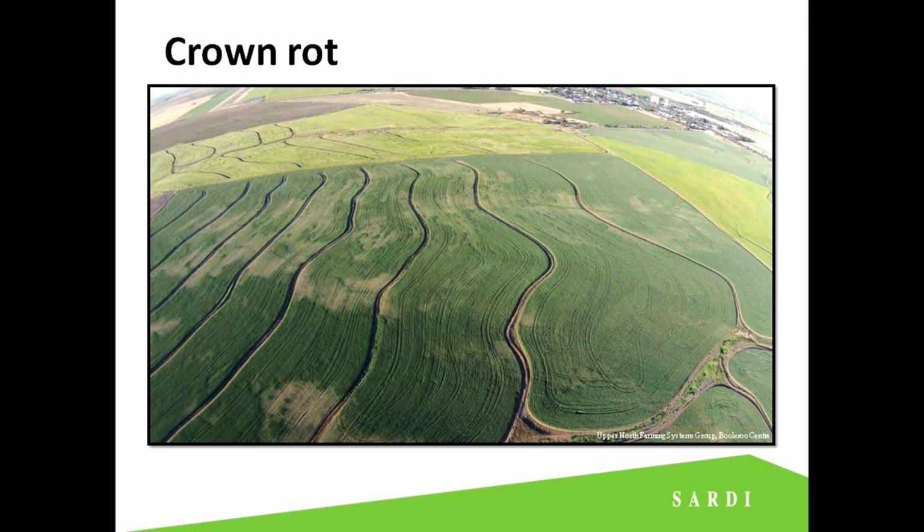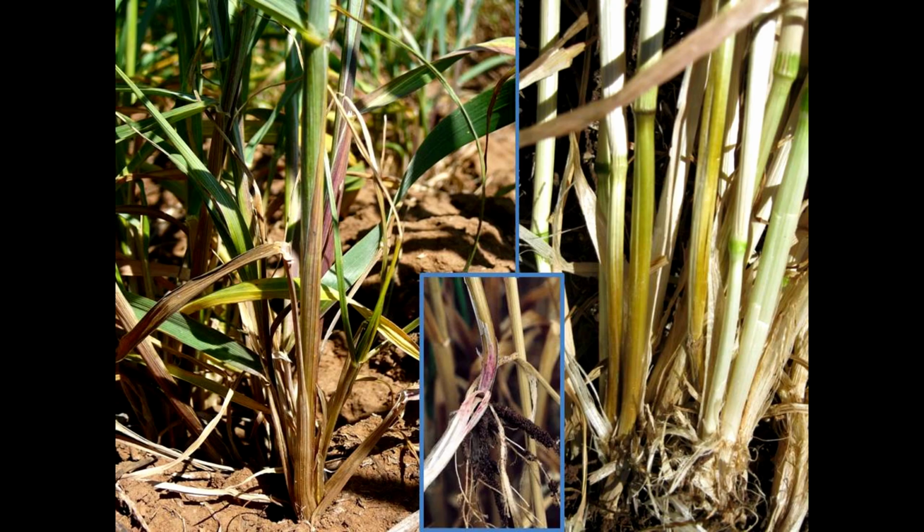The green crop in the background that runs back from that wheat crop also has whitehead patches in it. I have been out into those paddocks. Those whiteheads are due to crown rot. So what I'm saying is that for diseases, don't take it for granted. They can always surprise you.